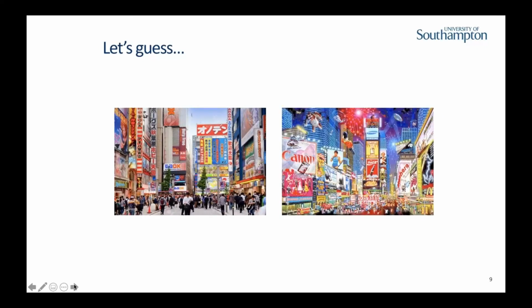I will have a question for you. This is the time where you can use your chat box. Probably you might wonder why those two pictures are next to each other. Is there any guess where these pictures might have been taken? Okay, I will give a hint. The first one was taken in Japan, in Shinjuku Ward, and the second one was taken in New York Times Square.